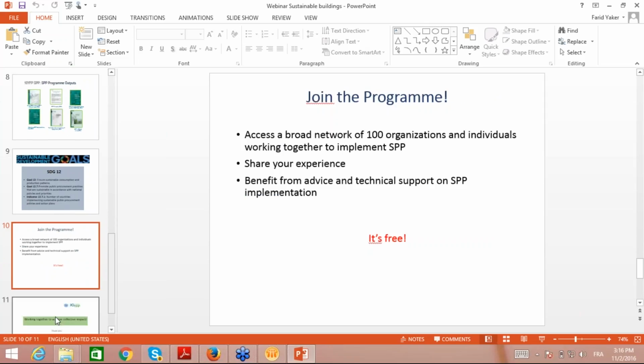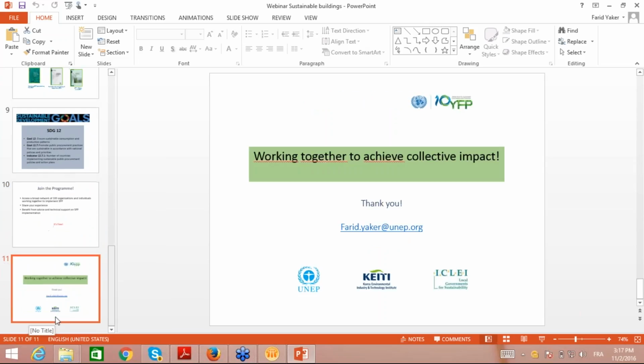So to finish, we wanted you to be aware of this global framework, which is not centered on sustainable buildings, but it's really about promoting SPP at government level, also making sure that all the players on SPP are assembled on one platform. It's about really making others aware of what you're doing. So you're welcome to join, and this will allow you to access a broad network of over 100 organizations and experts working together to implement SPP, to share your experience. So we periodically organize webinars where you can present your experience, and also benefit from advice and technical support on SPP implementation. And on top of that, it's completely free. Thank you very much, and I think we're ready to hand over to Josh.